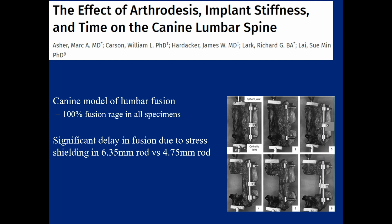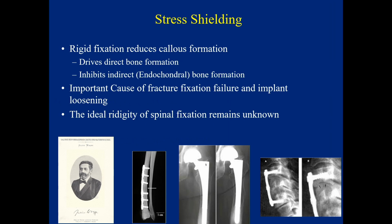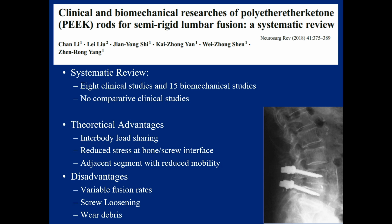But Mark Asher also suggested that this might not be a consistent effect, and that indeed in another canine model, there might be some delay in fusions in our more rigid constructs, and this might be related to stress shielding. And this brings us to the recognition of stress shielding and Wolff's law, and the fact that in many constructs where the rigidity might be excessive, we might be inadequately loading our bone graft. So what's the appropriate stiffness for our constructs to get a fusion?